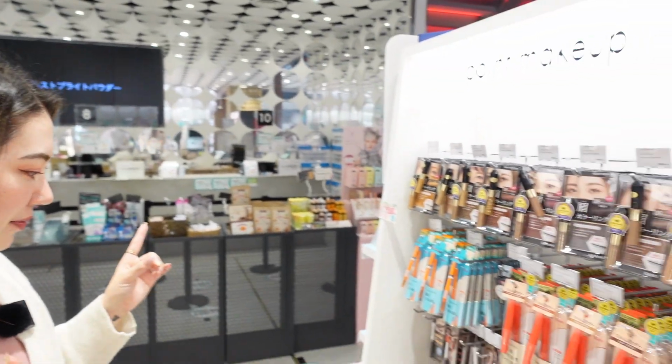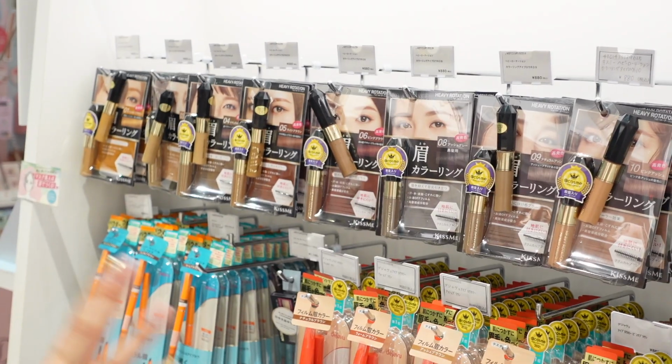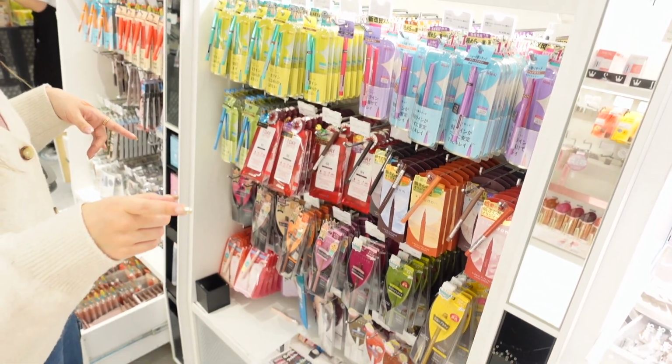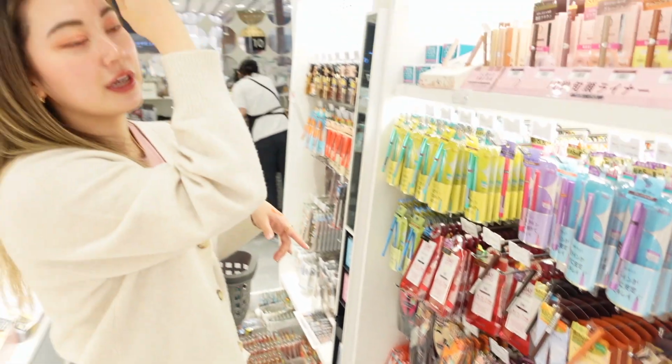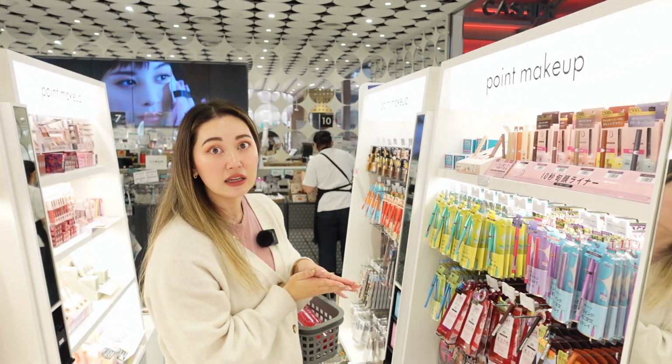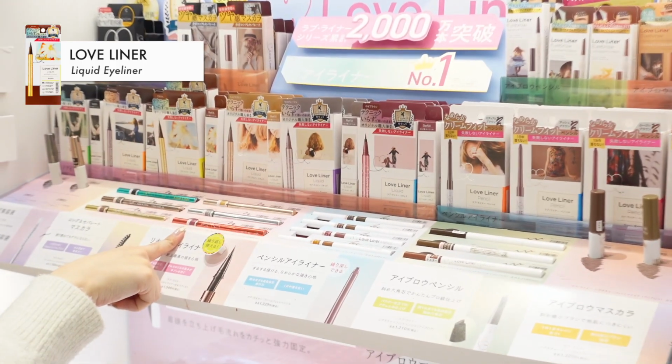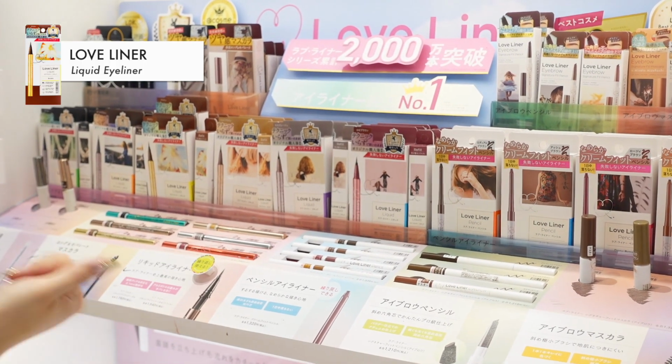Back here we've got brows, the One Day Tattoo, they've been around forever. Deja Vu, they've been around forever. Liquid eyeliners in Japan are on another level. You can also get so many different colors, which I appreciate. I rarely wear black these days. I have multiples of this one. I think I have the pink one, the brown one.